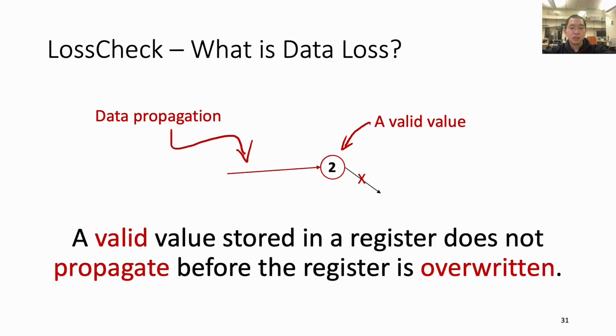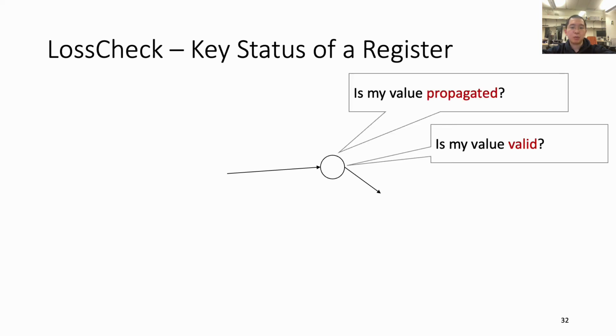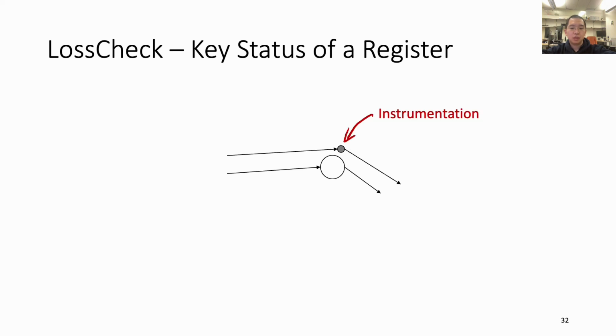So in English, a data loss is when a valid value stored in a register does not propagate before the register is overwritten. As a result, a data loss can be detected by asking a few questions for each register we care about in each cycle. Is the register holding a valid value? Is the value propagated? And is the register being overwritten? LossCheck can automatically check data loss by answering these questions, and it does so by instrumenting the circuit with a small piece of checking logic for each register we care about.